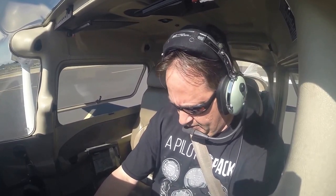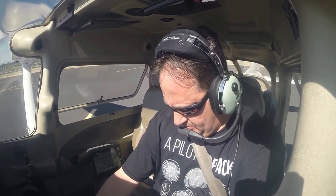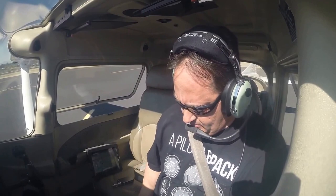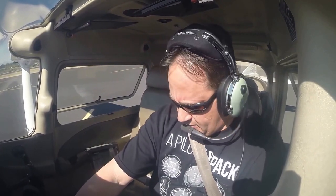Okay, mag check, right mag. Good, both. And left mag. Good. Okay. Vacuum is good. Enunciator panel check. Good. And throttle's coming to idle, 1,000 RPM or less. Throttle friction lock is good.